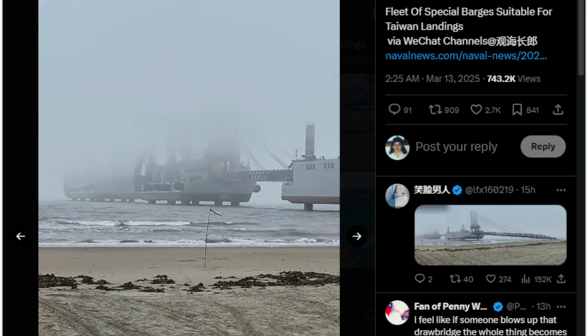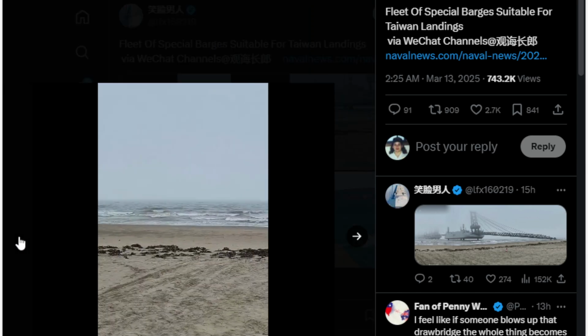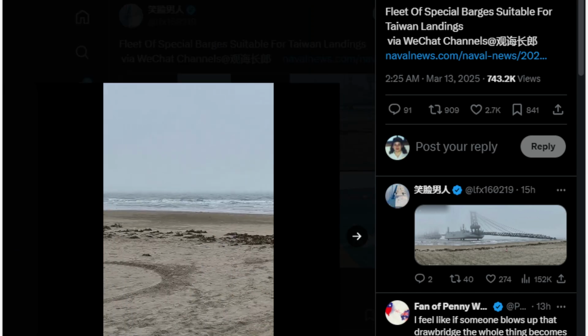Plus, note that we saw these connected with one another. It wasn't just one. They were connected. Bringing that photo up now. It wasn't just one barge. It was multiple barges connected.